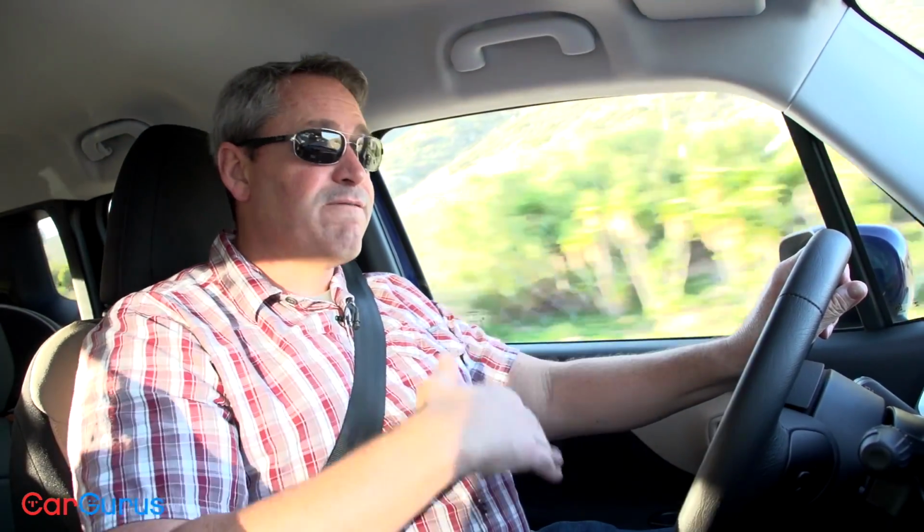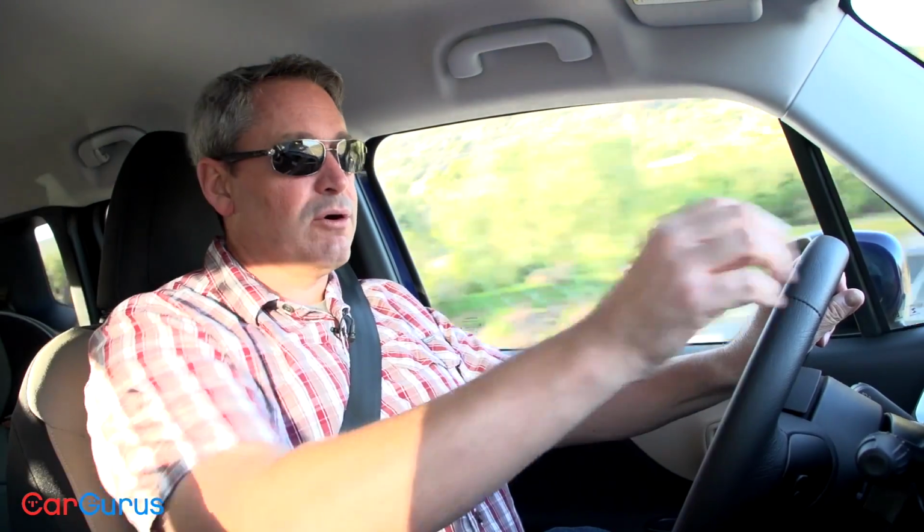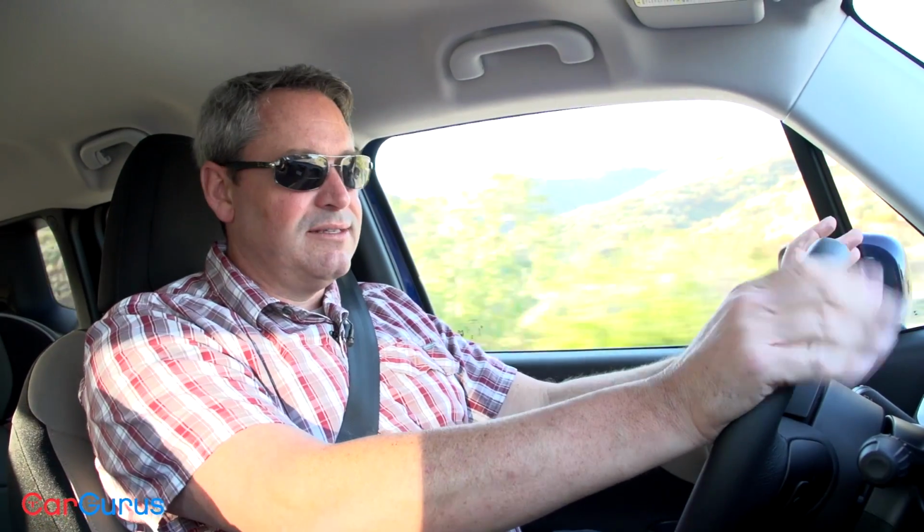Now out on the highway, not necessarily at the speed we're traveling now, which is 60 miles an hour, but I'm talking about freeway speeds, 75 miles an hour or higher, the Renegade's less satisfying to drive at those speeds. The steering feels disconnected on center and it's a little too quick off center. Plus, because of the short wheelbase and the taller center of gravity, the ride quality is kind of choppy, bouncy, and jouncy. And the result is that on the highway at higher speeds, the Renegade feels kind of unsettled and darty, and it's not a comforting feeling.